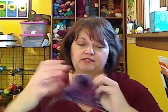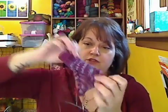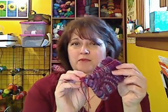Last time you saw it, it was still on the heel flap. So I finished the heel flap, I did the heel turn, and now I've picked up the stitches and I'm doing the gusset decreases. And I think I have maybe 1 or 2 more decrease rounds to do for the gusset, and then I can just knit the rest of the sock, which always goes pretty quickly, and it'll be finished.